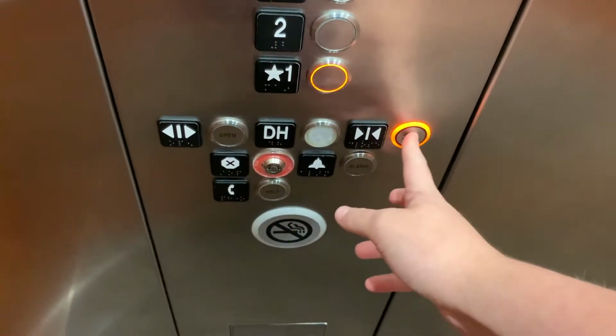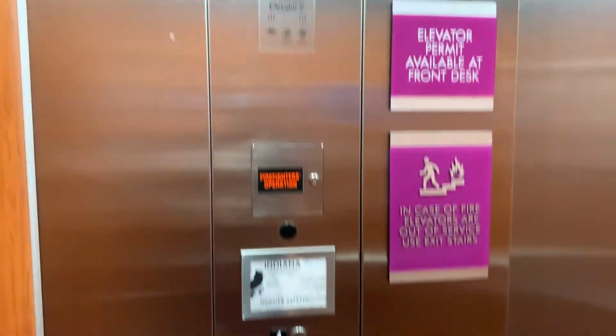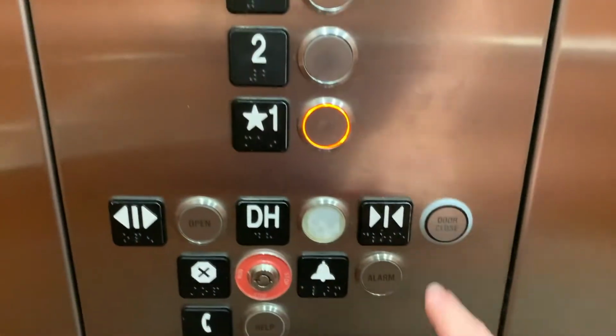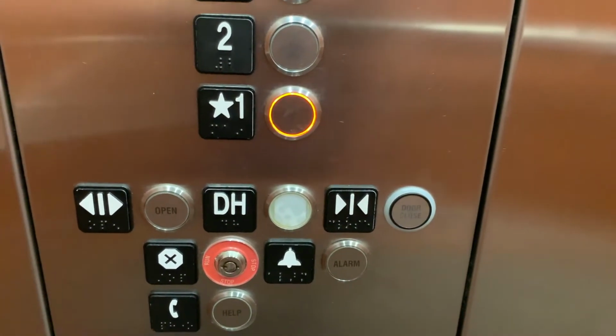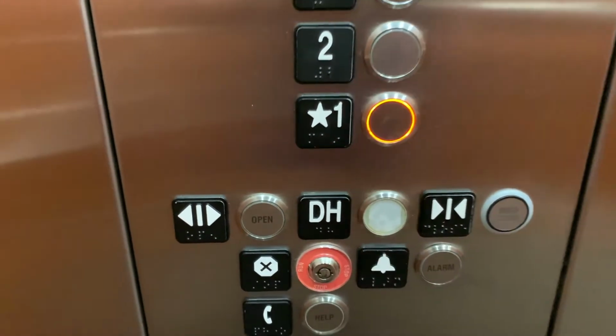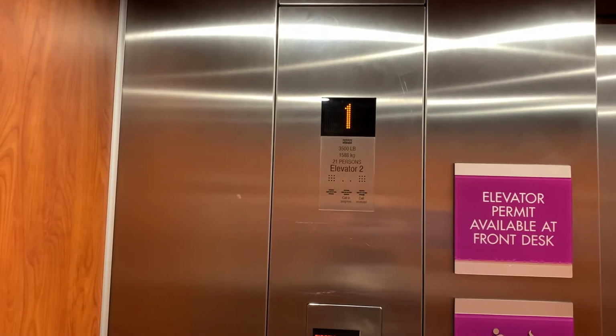KSS 500 buttons on this floor. Lots of button replacements. Like seriously, this is KSS 570, but this is KSS 370. Like, what the heck? And I don't know what the heck that is, but this is weird. First floor.